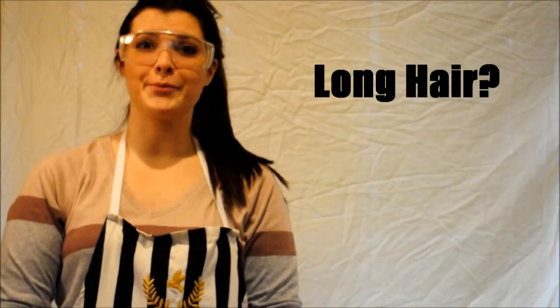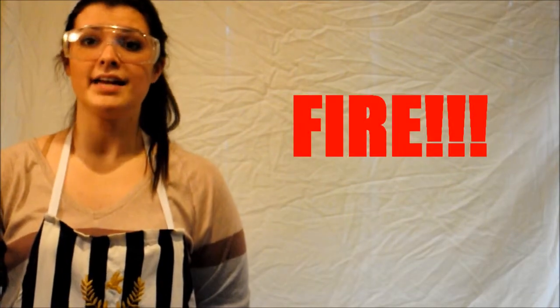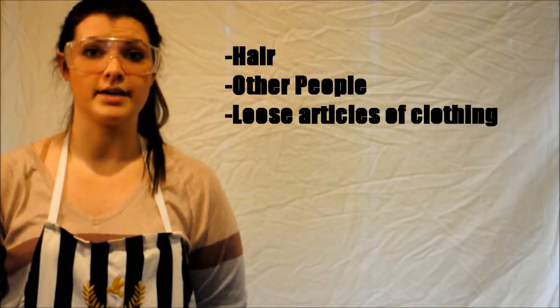If you're a girl or a boy and have long hair, then your hair needs to be up. Next, we're going to talk about fire in the lab. Now, fire is a very dangerous thing since it can burn you, so keep away from your hair, other people, and loose articles of clothing.